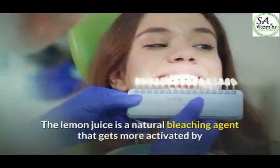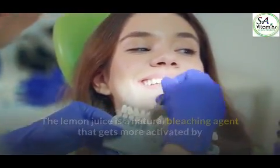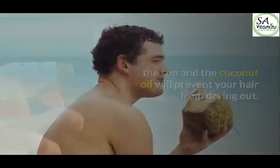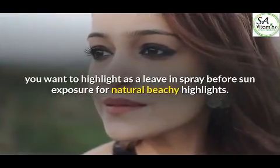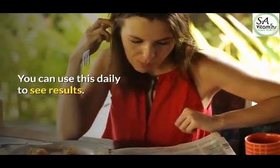The lemon juice is a natural bleaching agent that gets more activated by the sun, and the coconut oil will prevent your hair from drying out. Spray it onto the areas you want to highlight as a leave-in spray before sun exposure for natural beachy highlights. You can use this daily to see results.